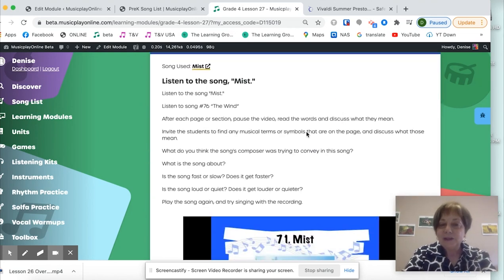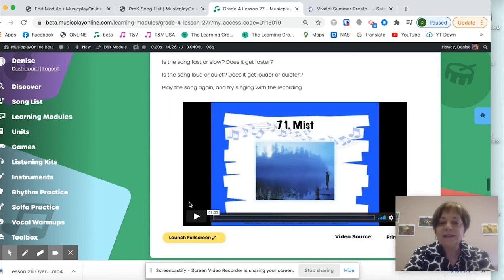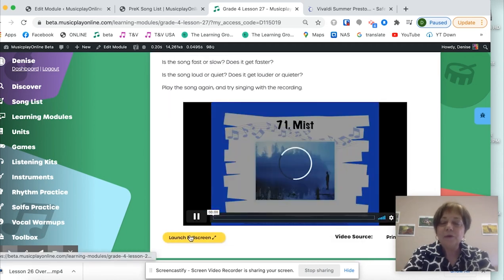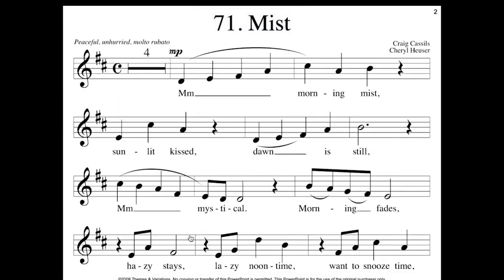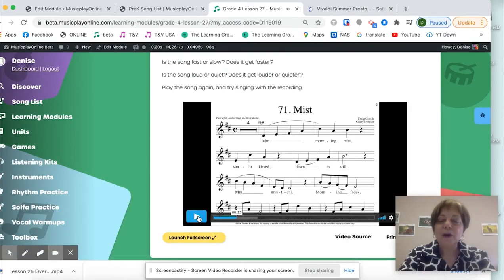And then we're going to listen to the song Mist. So there's some questions here that you could go over with the kids, things that they should listen for. This again is from that same beautiful choir in Manitoba with gorgeous sound. Lots of musical terms and symbols to go over with the students. What does molto rubato mean? You explore that one on your own.